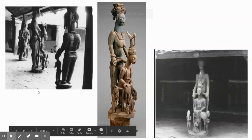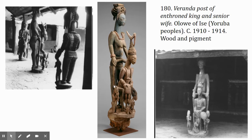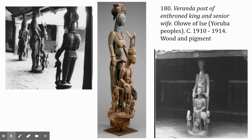Okay, last piece, which is the veranda post of an enthroned king and senior wife. So we see the black and white images are the piece in its original context, which was in the palace of the king, on the veranda. This is identified as a veranda post, and it's made to look like a veranda post, although it actually did not bear any weight, even though it's made to look as though it does.